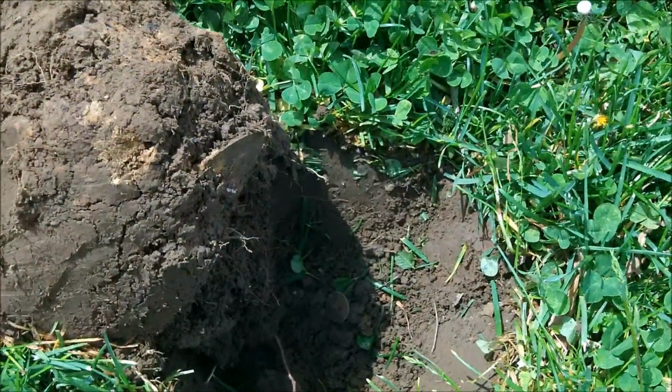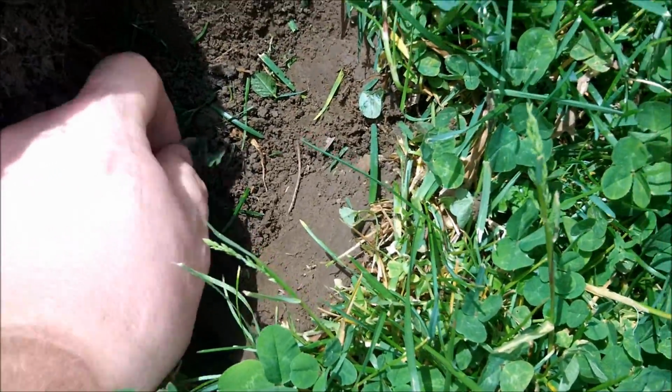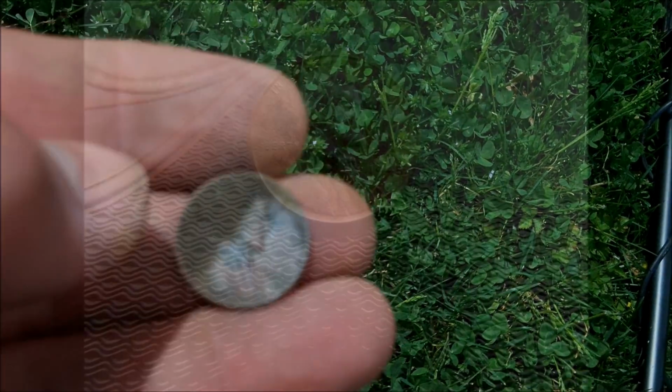Well, next signal, it's just a little squeaker. A little bit of a 23. I had dug down about 6 inches and I got myself a wheatie. So I wiped it off already. It's a 45. End of World War II. So cool find right there.